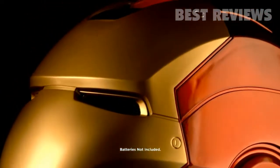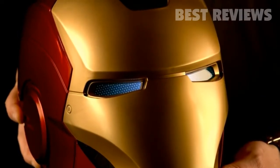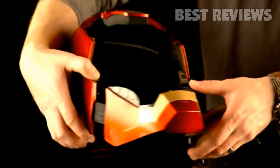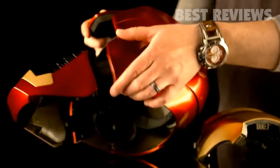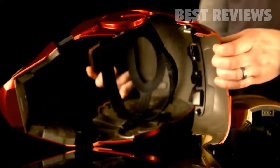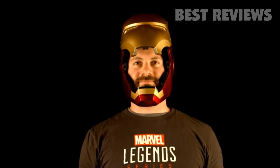It's electronic, so when you take off the faceplate or put it on, it has illuminating eyes similar to the movie. This helmet is adjustable. Even the chin articulates so that you can get it onto your head. The rear flap opens, the inner straps come out, has 3 points to size to your own head. Close it up and you can be like Iron Man.